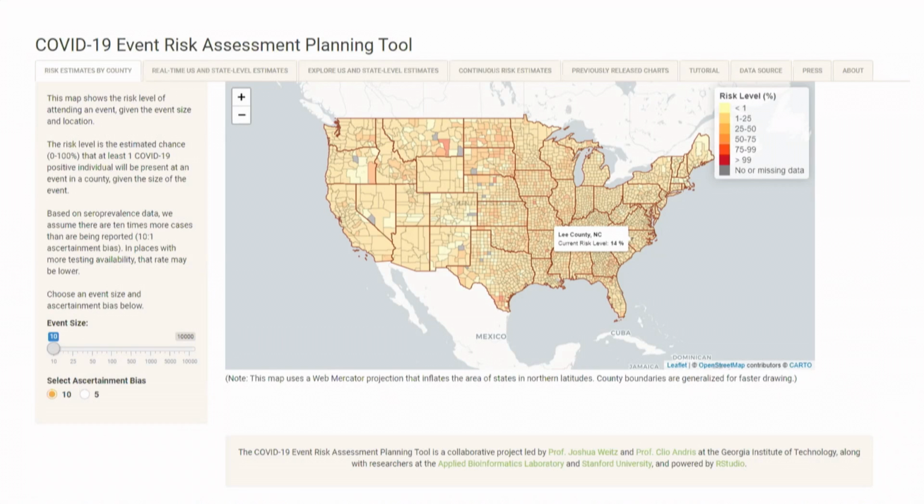So on the screen there, it says Lee County, North Carolina, and there's a 14% risk. So if you have 10 people in a group, there's a 14% chance that at least one of them is infected with COVID. And these numbers are very helpful. First of all, you can share it with your families and your residents. This has become my new obsession, looking at this tool. But you can use it to help inform yourselves as to the risk for when you open up your doors or even choose to close them. Next slide.